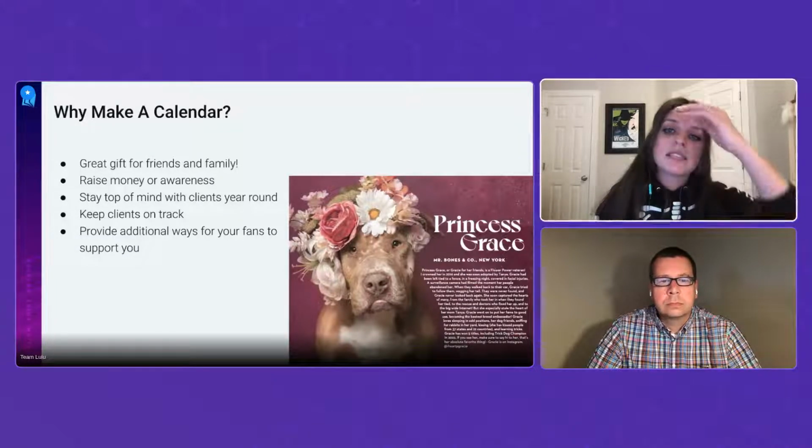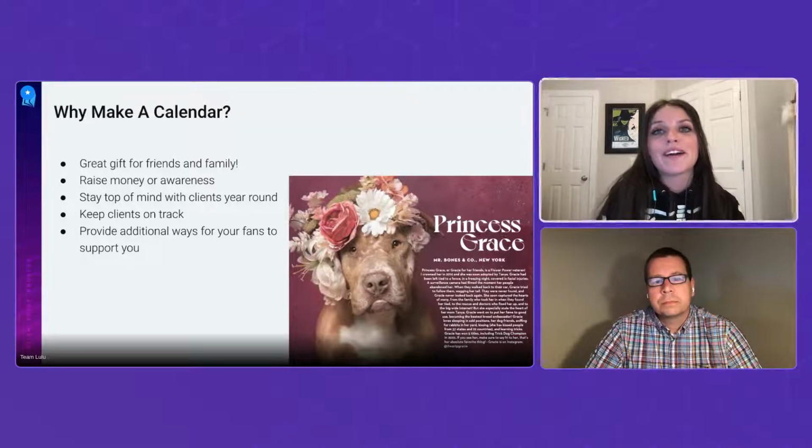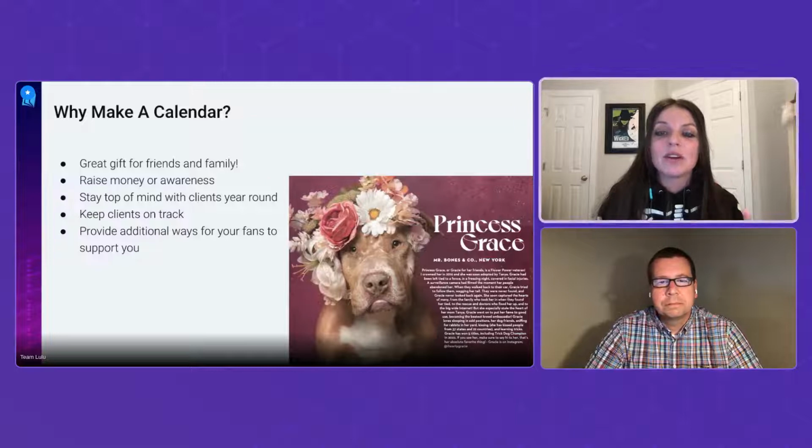I love this example again from Sophie Gammon. Pitbull Flower Power not only helps to raise awareness of pit bulls and erase the stigma, but she also helps get them adopted and raises money for shelters. So it's a very exciting way to see that come together.